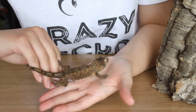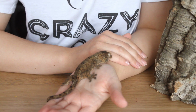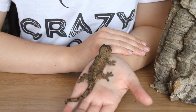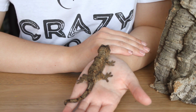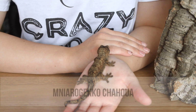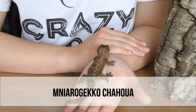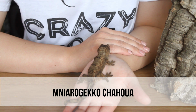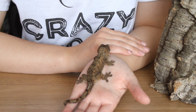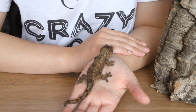Okay, so if you guys don't know what this is, I really hope this is on camera because I can never see what's behind my camera. So hopefully you can see this. This is a Mossy Prehensile-Tailed Gecko, better known as a chahoua. It's probably one of the few animals that people actually use its Latin name because it's easier to remember and say. So a chahoua, some people call it Chewy for short. And this particular girl or guy is a mainland one.